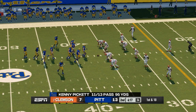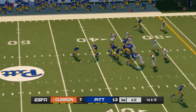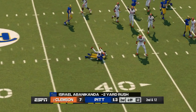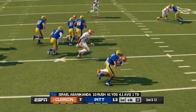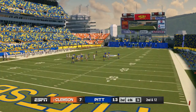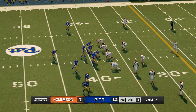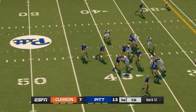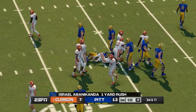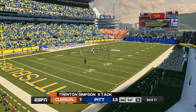First and 10. Ball on the 36-yard line. Run right and hit in the backfield. The defense needs to be careful. The safety might have made that play, but if he keeps coming up on the run, there'll be space downfield for the pass. To about the 37-yard line. Third down again.